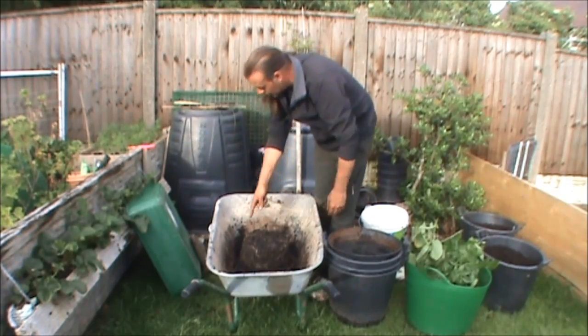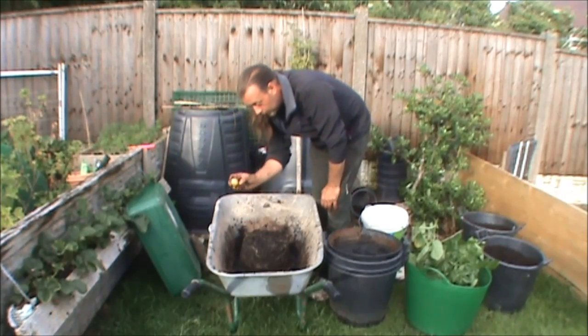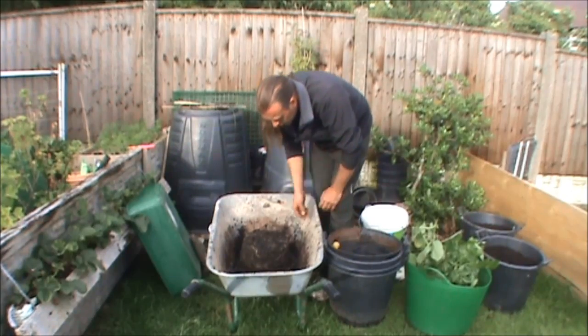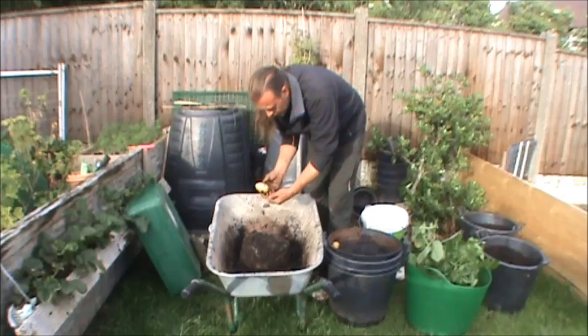So it might not be, I can see one potato inside. A nice little size, those, and nice colour. So we'll see if we get any more. Oh, see another one. Big.